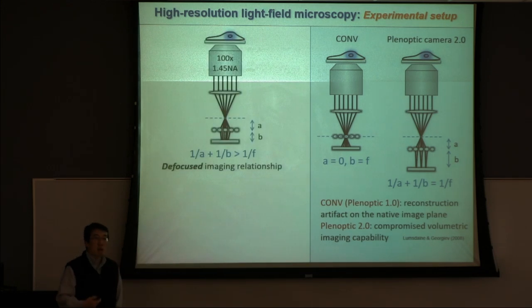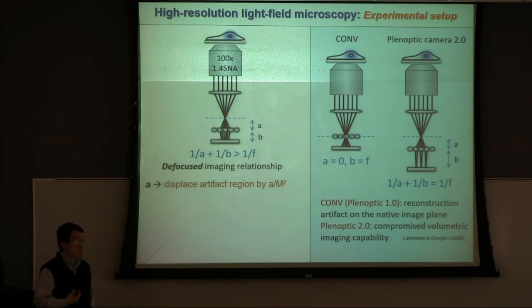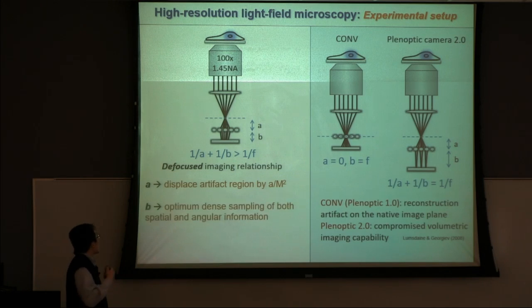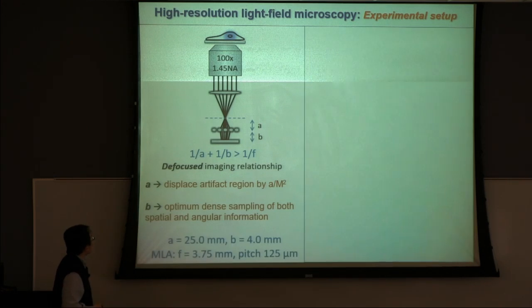So what we came up with is somewhere in between, where this microlens array forms a defocused imaging relationship between the imaging plane and the camera sensor, where this distance A can displace the artifact region by A over M squared. M is the magnification of the system. And B can control the optimum dense sampling of both spatial and angular information. And these are the typical parameters we use for the design.